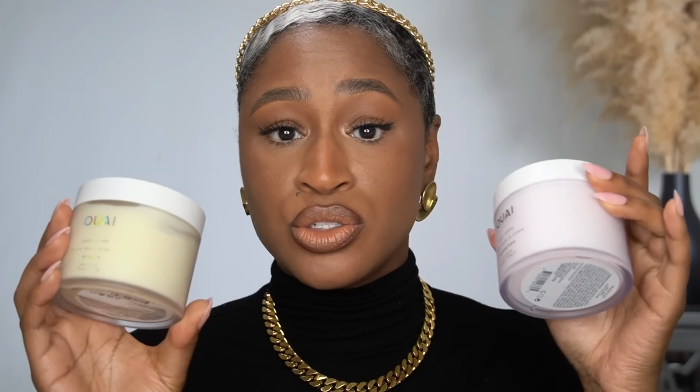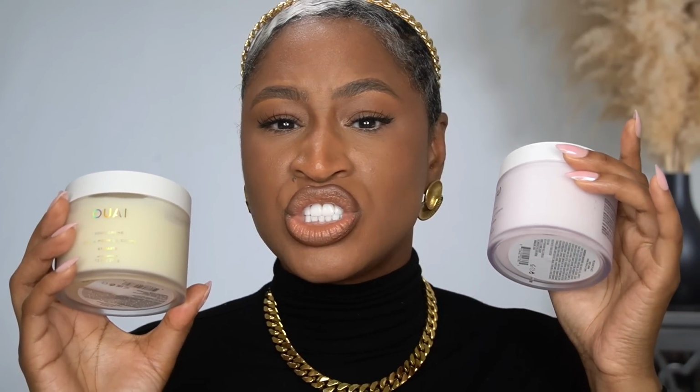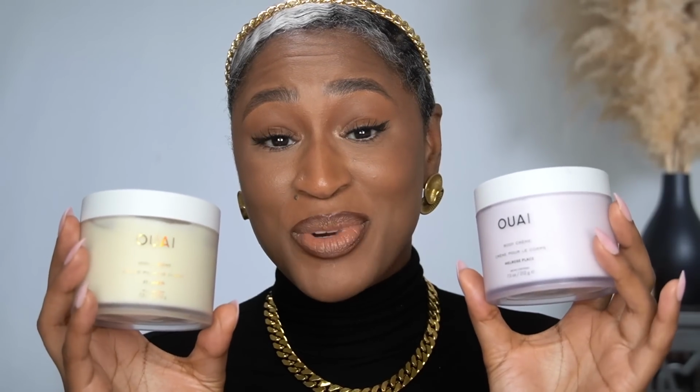If I put this on in the morning, and by the way, these two are creams that I prefer to wear during the day because they're just so fragrant, and I like to layer them with perfumes and stuff like that, it keeps me hydrated all day. It doesn't leave a super shine on the skin, and it doesn't turn oil-like. So for me, they are pretty hydrating, and I do like the way it blends into the skin.